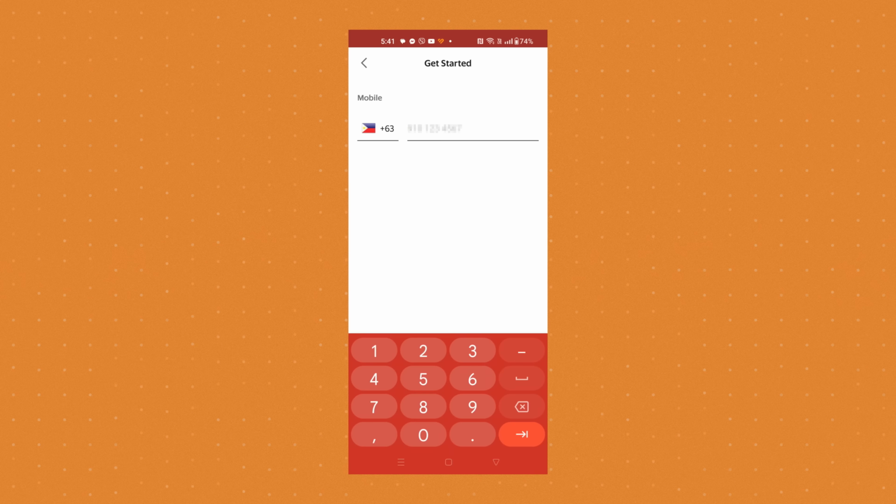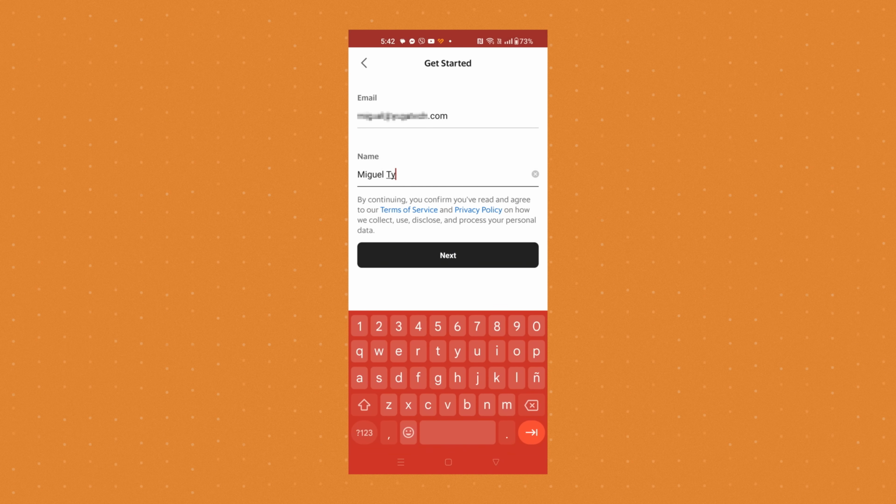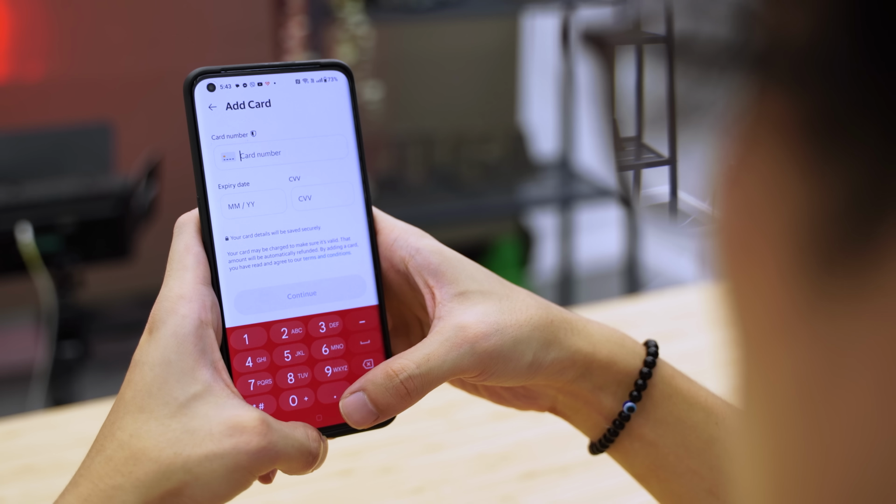Don't have the app yet? Try it now by downloading from the Google Play Store or the Apple App Store. It's so quick and easy, you can sign up under a minute. Simply enter your mobile number, confirm it with the OTP, add your name, and you are all set. You can log in using your Google account or Apple ID and start booking a ride. Then pay with either cash, debit card, or credit card, whichever you fancy.